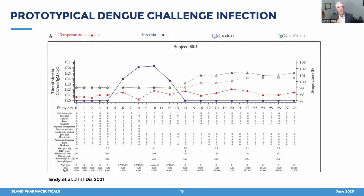Before we get into our results, I want to set the stage for what the results from a dengue challenge infection look like. So this is published data. This is not our work, but it is an infection with the virus that we used in our clinical trial. I want to call out a couple of things. If you look at the blue trace right here, this is the virus level, viremia. And you can see there's this nice peak. The viremia goes up on about day 4. It peaks at about day 9. It's gone by about day 14.